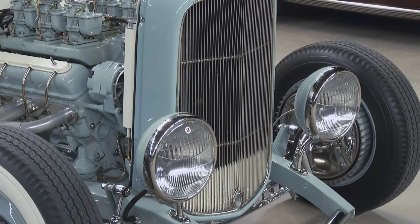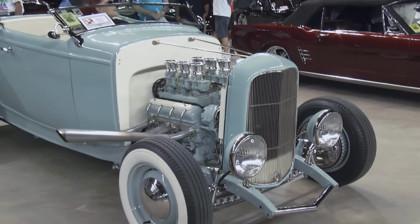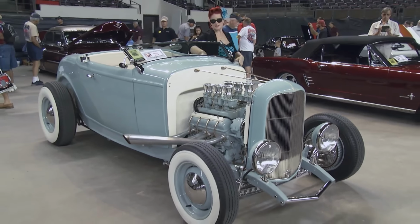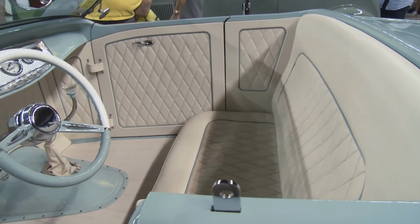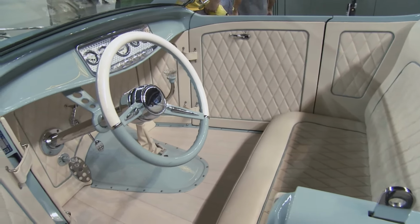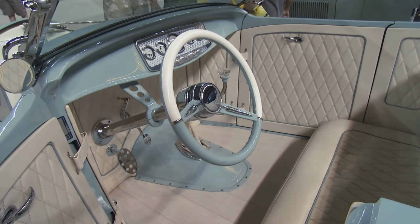We have a 1932 Ford Roadster. It's a Chad Adams body and rolling chassis. It was a childhood dream of mine. I used to play with a toy that looked like this. That's what inspired the color and the interior and the exhaust and the carburetors and all that stuff. And I used to play with that toy a lot, and it made me become a lover of hot rods.